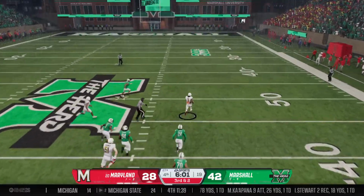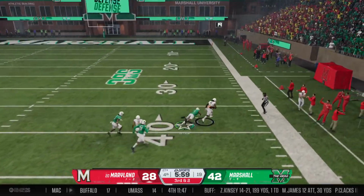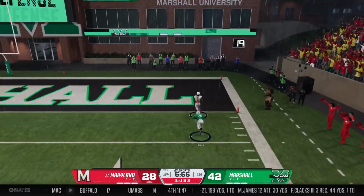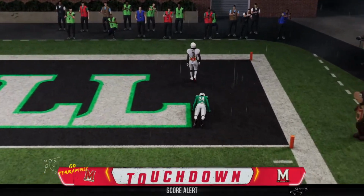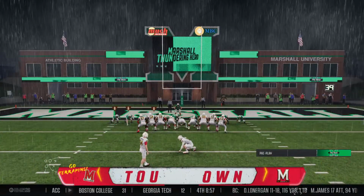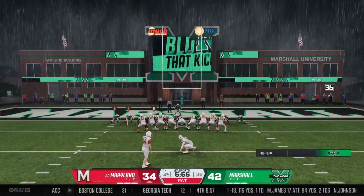Breaks into the open. Ripping through the defense. The 20. Touchdown, Terps! You thought they were done. They're not. They're back, baby.